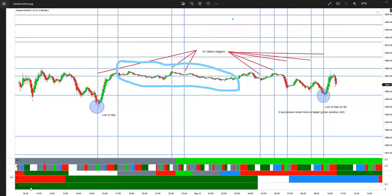So I just want to show you how this has played out so far. If you saw the Thursday morning video, I showed you how these timing windows, particularly the A2 white window and the A1 green window, caught the low of the day the last 2 days.